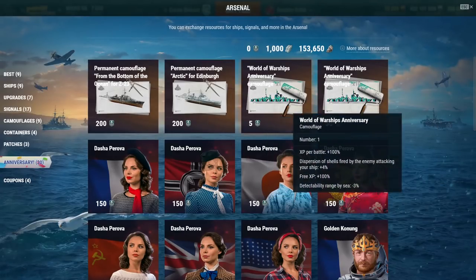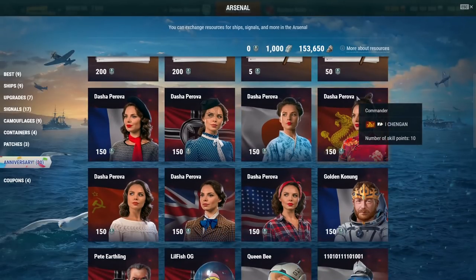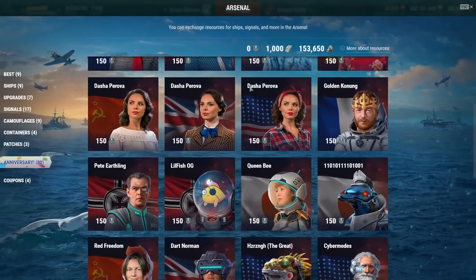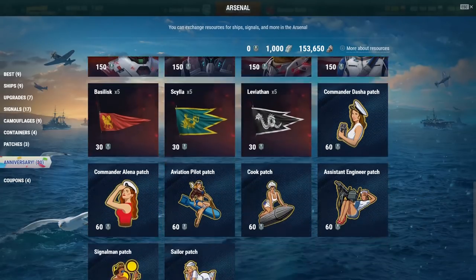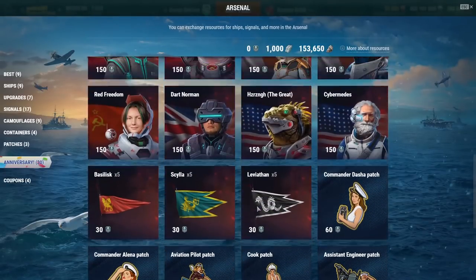for 5 other tokens you get 1, for 50 tokens you can get 10, and this is probably the most important thing about this entire patch that I'm absolutely in love with, Dasha Captains. I've been asking for this for a long time. Finally got Dasha Captains for all of the nations. We will get into that later. We also have the space captains. We have the special new economic flags, and we have new patches, which all can be exchanged for these anniversary tokens.